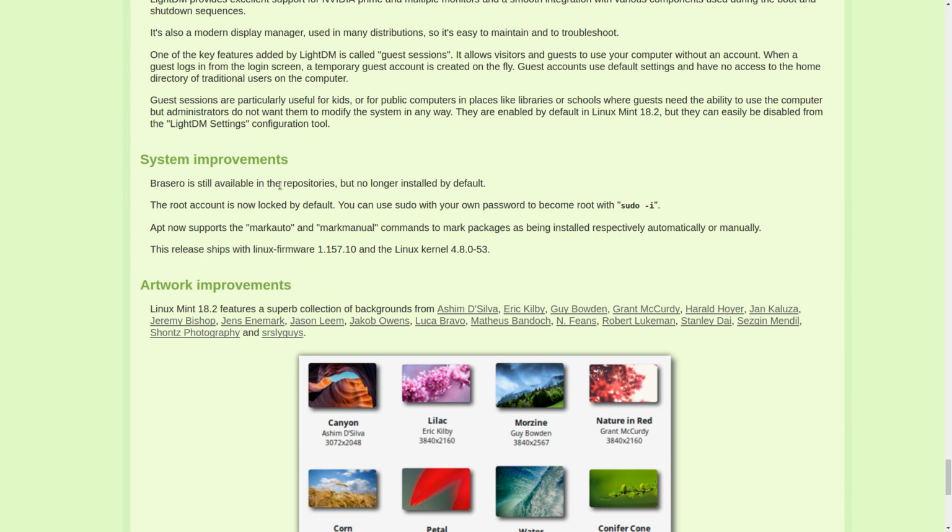Other than that, there are also some system improvements. Brasero is still available in the repositories, but it's no longer installed by default. I haven't used Brasero in a long time. The last time I used it was for image writing, and that was a couple of years ago, to be honest. I haven't written a Linux ISO to a physical disk in a very long time. It also says the root account is now locked by default. You can use sudo with your own password to become root with sudo -i.